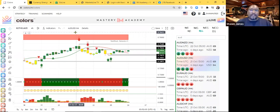There always is going to be risk involved. But again, our emphasis is to minimize the risk. Okay. So that's how that is. So this tells you the pair that's in the middle. We're trading the AUD, the Australian dollar, against the United States dollar. Okay. So let's come over here to the right-hand side.